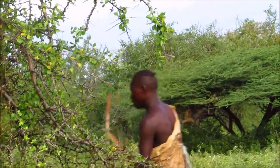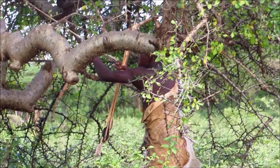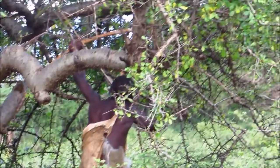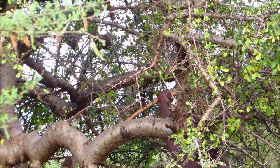Suddenly, our leader got seriously interested in his prey. He slowly moved in closer, and a little closer still. Now, he had him in his sights. Ready, aim.